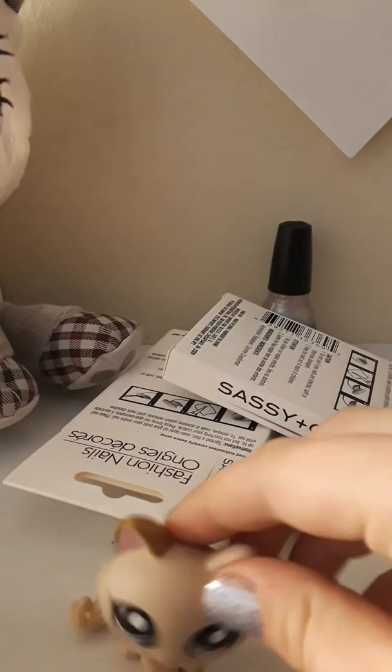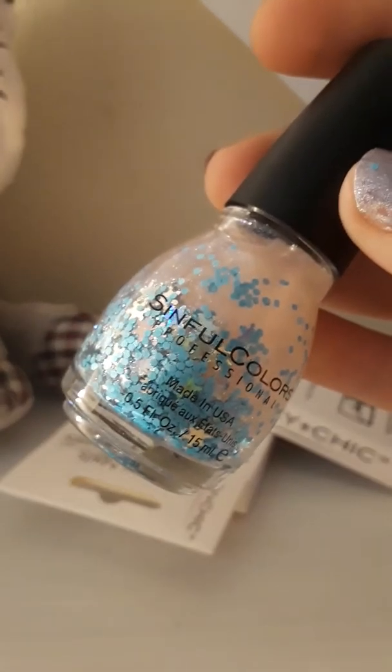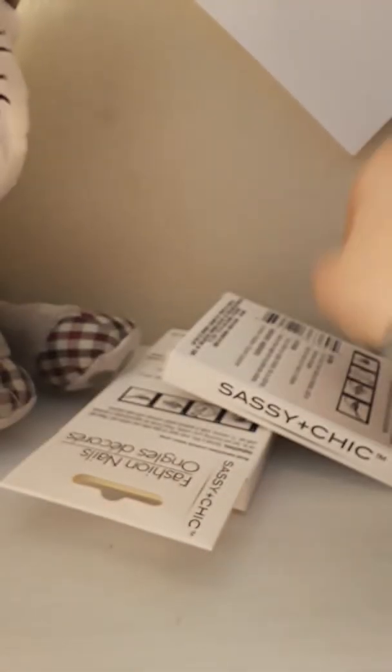Anyways. Okay, so let's just get in. So first of all, I went to Big Lots. And it's called Simple Colors. It's made in the USA. And so it's hollow glitter silver polish. And I did put it on top, but the flakies were cutting at the bottom.